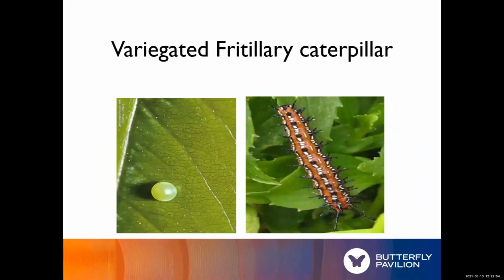Their caterpillars are very, very distinct. They've got that bright orange color to them and a lot of black spikes all down the body and lines as well, with some white spotting. So definitely a distinct one if you see it in your garden.